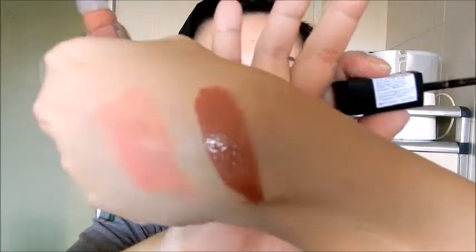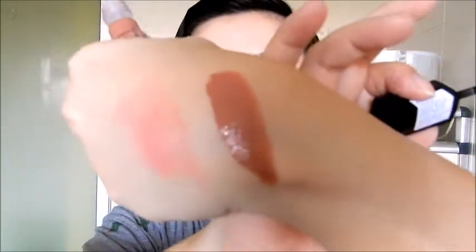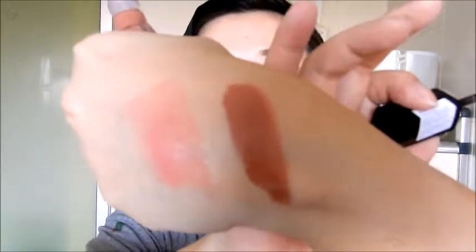Whoa, look at that. Look at that color intensity compared to the Essence one over here. This is definitely way better and more highly pigmented. I'm really quite excited to try this out on the lips. I think this color is definitely way better than the Essence one that I have on my hand.